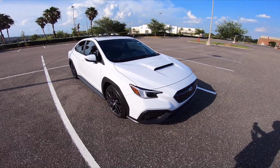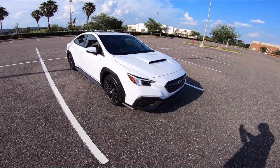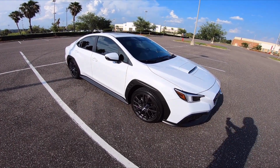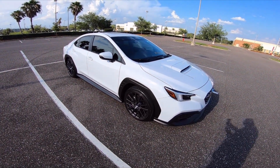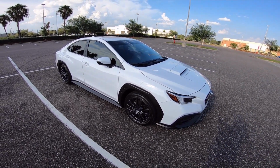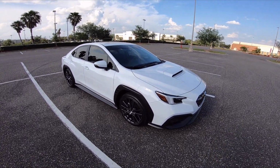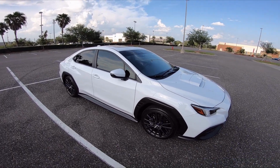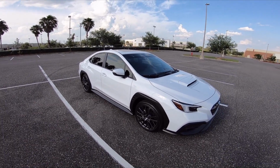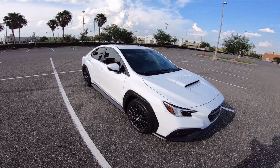Okay, so the MSRP is roughly around 38,000. Miles per gallon, you get 19 in the city, 26 in the highway. Horsepower is 271 horsepower, and I think it's around 258 foot-pounds of torque. And 0 to 60 you'll get there in roughly 5.5 seconds. It's a 2.4 liter boxer engine, and the curb weight is 3,397 pounds.